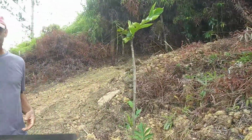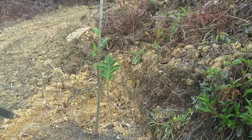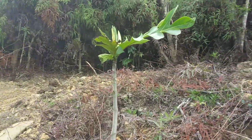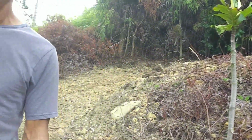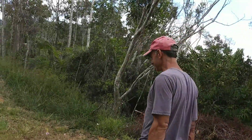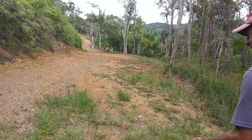This is another breadfruit. We just planted this one this year, just recently, because I just excavated another trail over here. This is supposed to be a red one also. We got two of them. Breadfruit is nice. We like to eat breadfruit. We grill it and do all kinds of stuff with it.